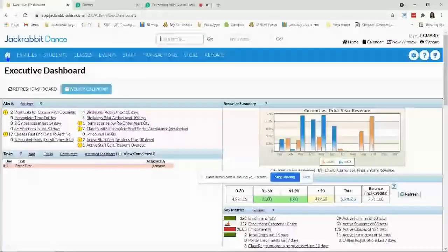I love that. And you can also preview the email just like you can on a family. Brilliant.